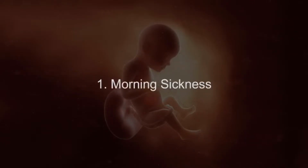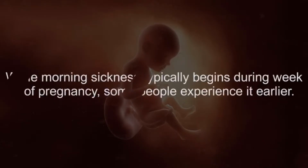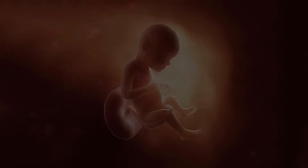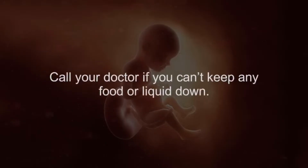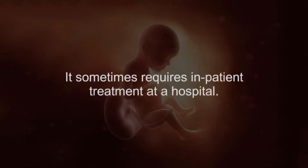1. Morning sickness. Don't be fooled by the word morning. Nausea and vomiting can happen at any time during the day. While morning sickness typically begins during week 6 of pregnancy, some people experience it earlier. Eating several small meals throughout the day, instead of 2 or 3 big meals, may help to relieve these symptoms. Call your doctor if you can't keep any food or liquid down. This may be a sign of hyperemesis gravidarum, which is a rare disorder that involves continual nausea and vomiting during pregnancy. It sometimes requires inpatient treatment at a hospital.